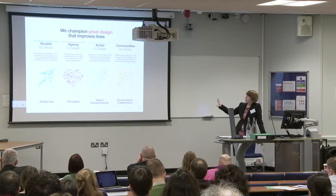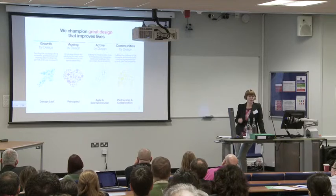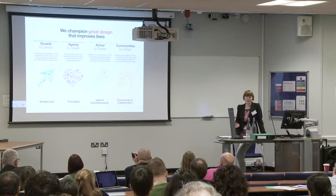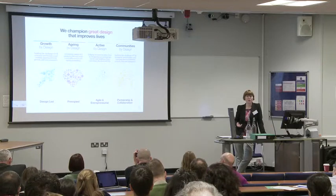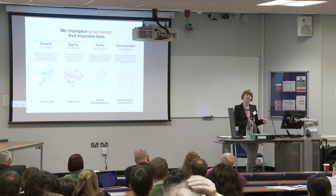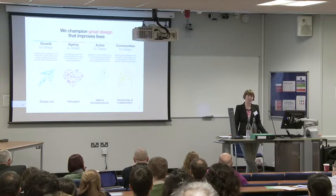Underneath our focus areas, we have four values: design-led, principled, agile and entrepreneurial, and partnership and collaboration. Those are values that are within the organisation, but also held by the staff that work at the Design Council. You'd expect us to be design-led in the programmes that we run, but actually we try to be design-led in the way that we do business, the way that we work with each other, and the workspace that we occupy. If you're out in the refectory, you'll see our new exhibition material, Design Council in a Box, and that came about by following a design-led process internally with staff to reimagine how we could go to exhibitions and how we could do it differently. So that's an example of how we might do it internally.